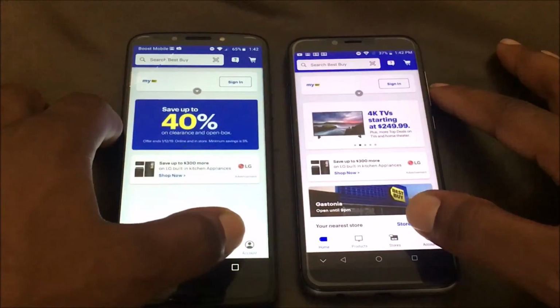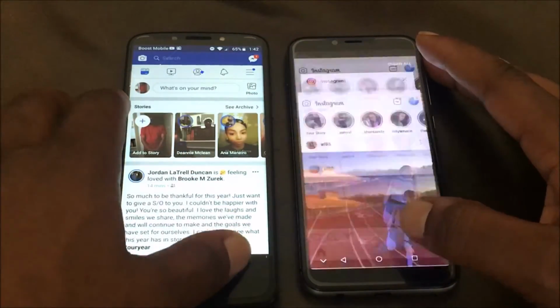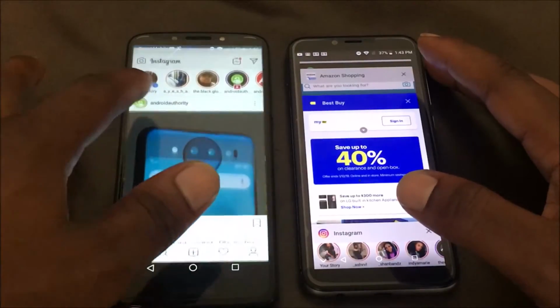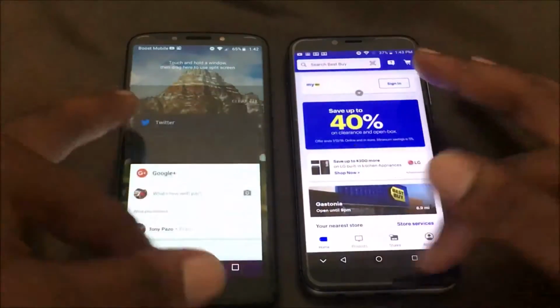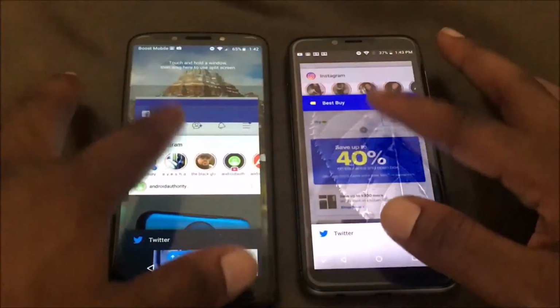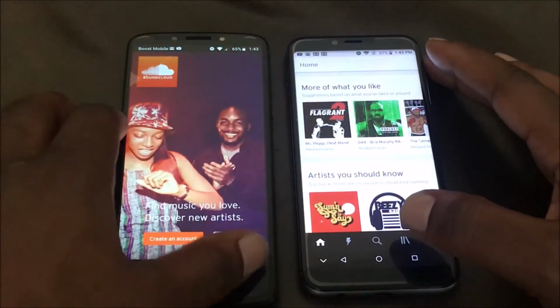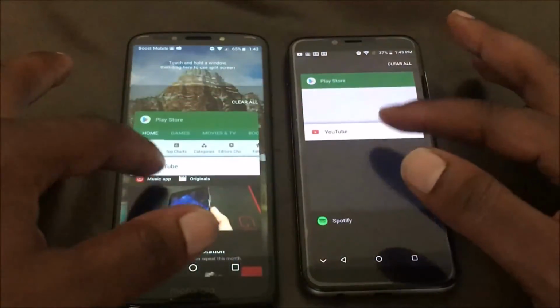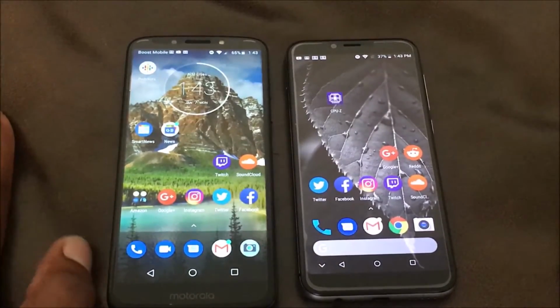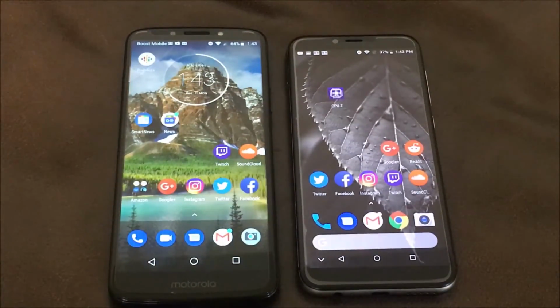Best Buy, almost held in the background by both. Facebook was held by it. Instagram was held by the A3. Instagram was held by the G6 as well. So where they both had to reload with Google Plus. G6 held it. Can't really count SoundCloud, but SoundCloud was held by the A3. Overall, both devices perform really well there on the actual RAM here. It's gonna be hard to declare the winner.